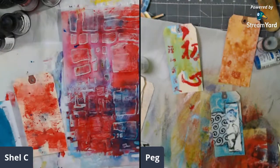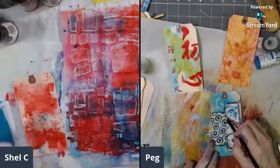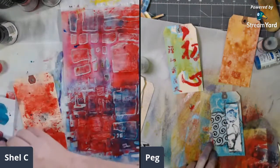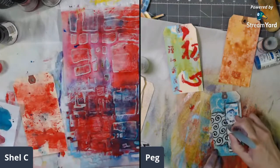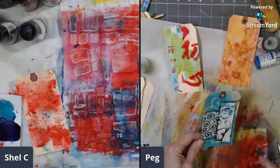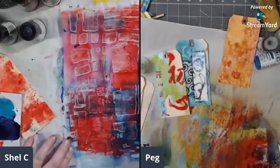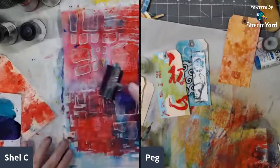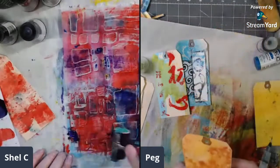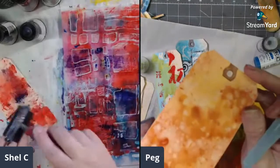Oh, I should, where's my pencil? Didn't get down this side. That is still wet. Good grief. Let's see how this one's coming. This is still a little damp. I'm okay with that. But I really do like what that did.